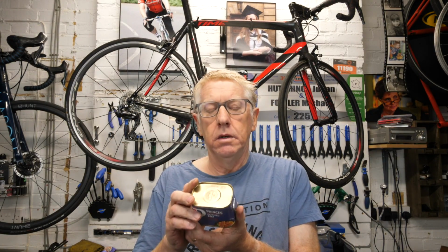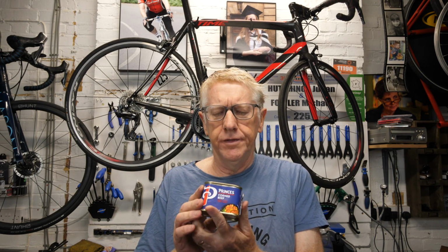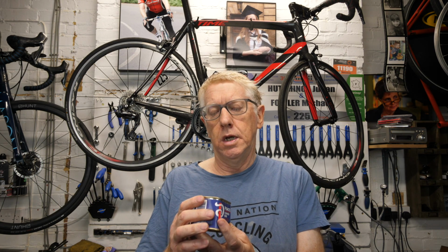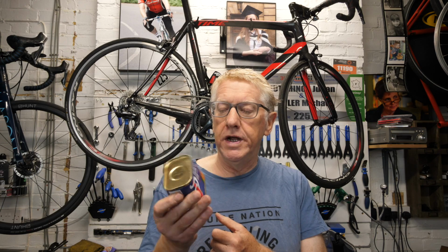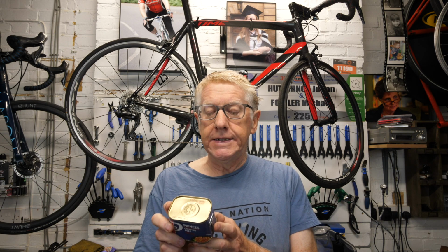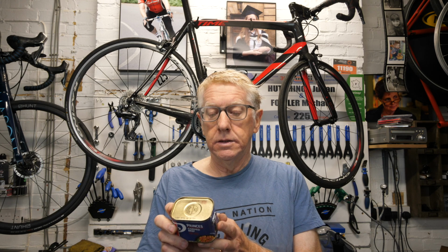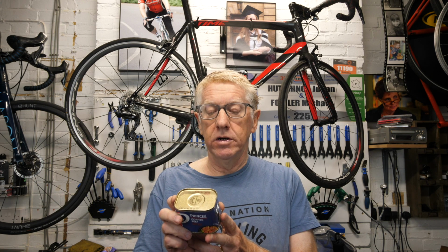Corned beef, made with 100% beef. What would beef be made of if it wasn't made of beef? I'm not sure. It's from Brazil. Best before end of June 2024. So I've been carrying this for quite a few years. Don't really like corned beef, but it is very good for you. And it's very high in... what is it high in? Protein. That's it. No carbohydrate, no sugar, no fibre. So not going to keep you regular. Quite a lot of fat and quite a lot of protein.